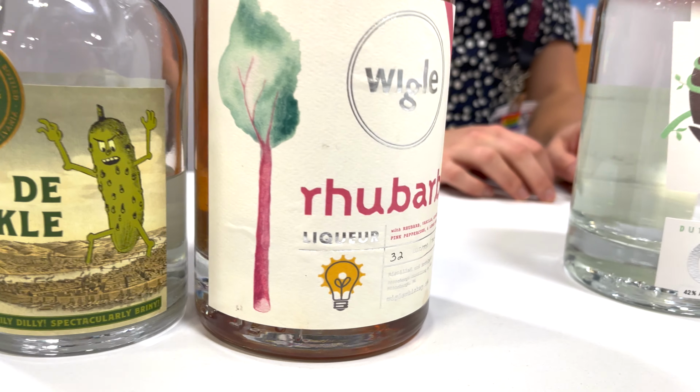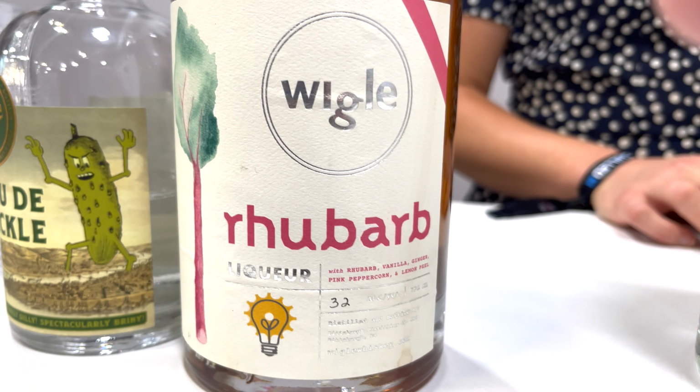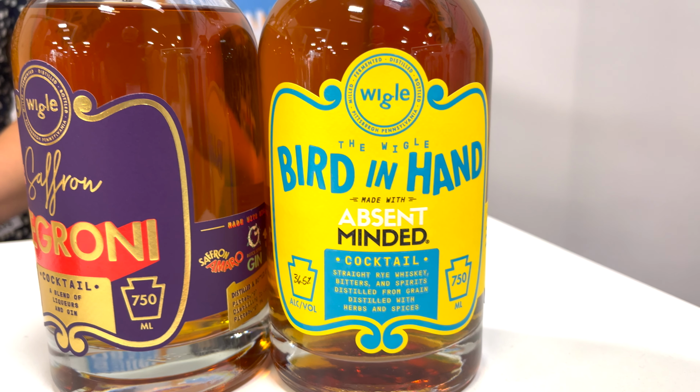So we have some of our more innovative spirits. We've got a pickle spirit, like an eau de vie. It's really good in Bloody Marys. We have one of our liqueurs, a rhubarb, and then we have some of our new bottled cocktails that we've gotten into during the pandemic. So it's a lot of our more craft, interesting stuff that I wanted to taste people on today.